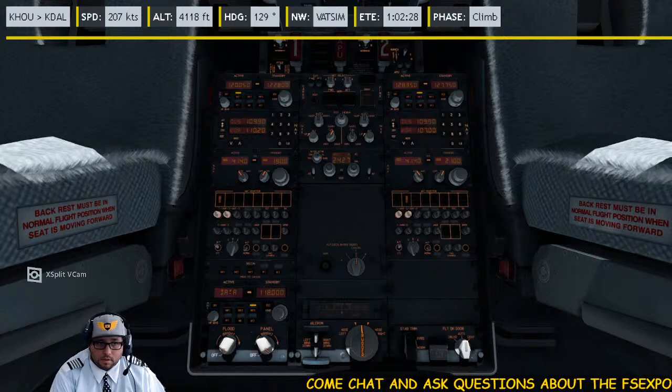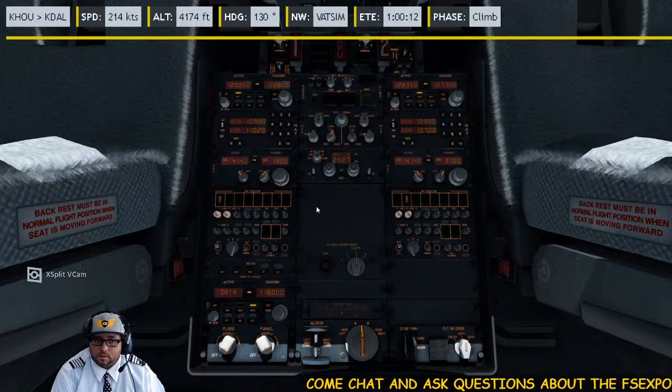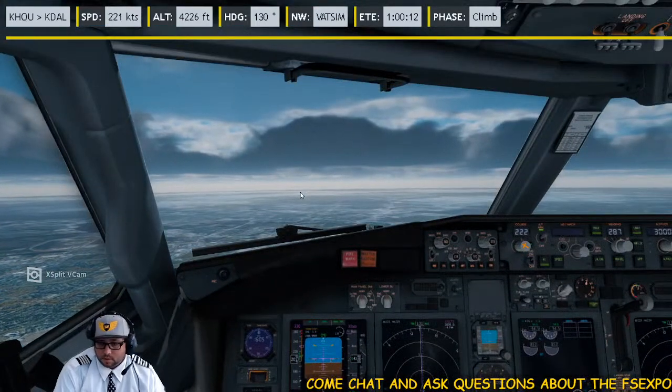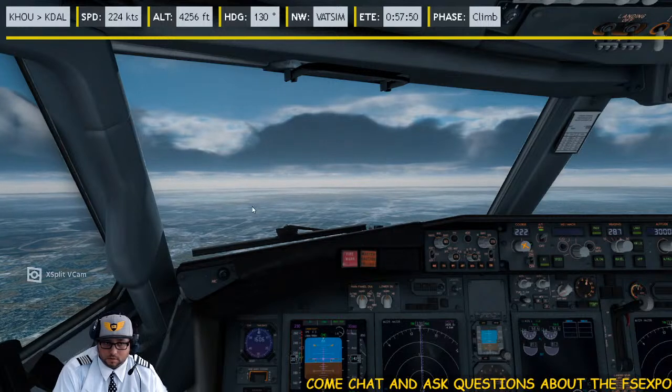United 489 at Gusher, cleared ILS runway 8 left approach. At Gusher, cleared ILS runway 8 left, approach, United 489.